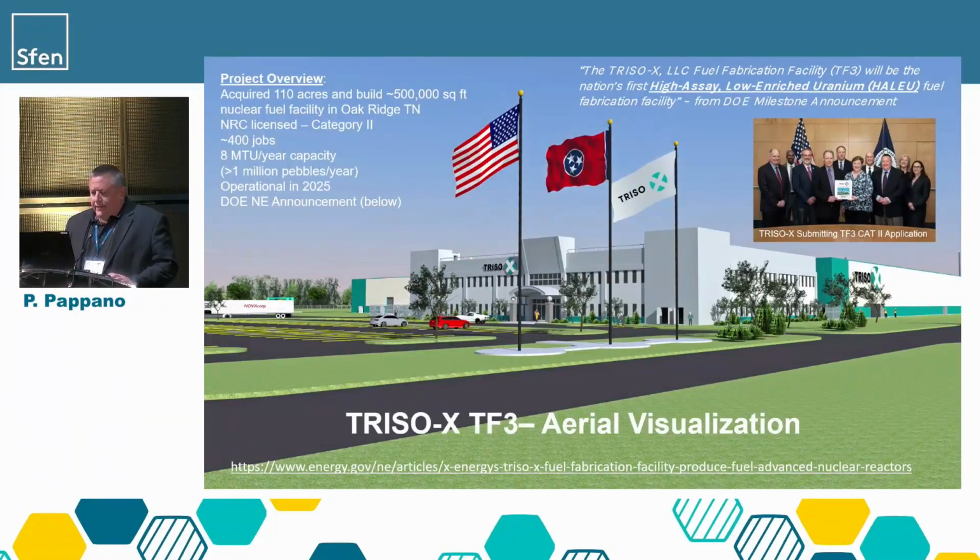Now TRISO-X TF3, another image. This is what we're doing now in Oak Ridge, Tennessee. You can see an artist rendering here. Project overview, we acquired 110 acres in Oak Ridge, Tennessee at what's called the Horizon Center Industrial Park. It's about 500,000 square feet of processing space with an office building attached to it.